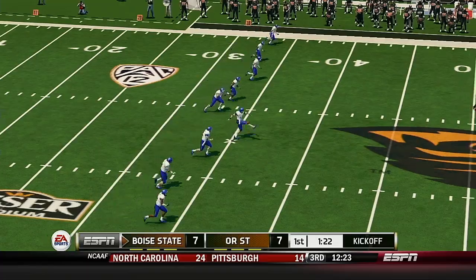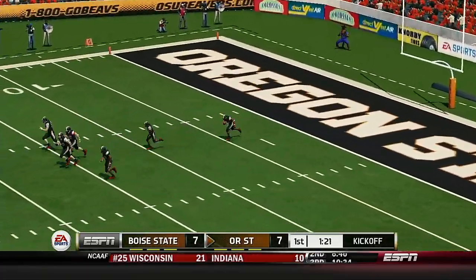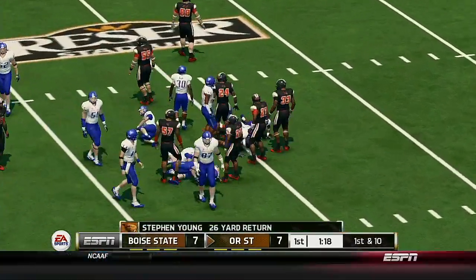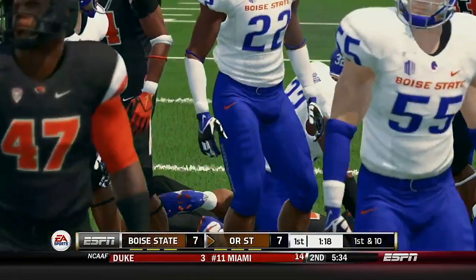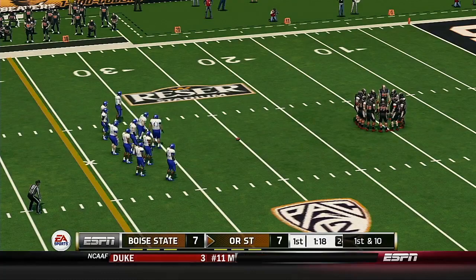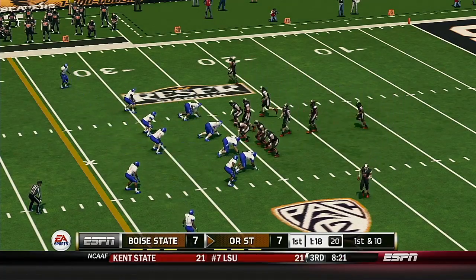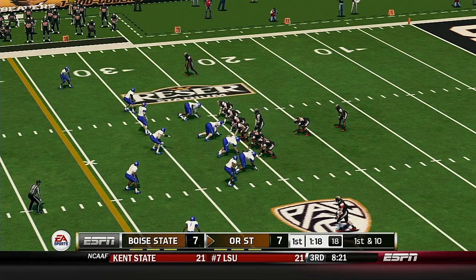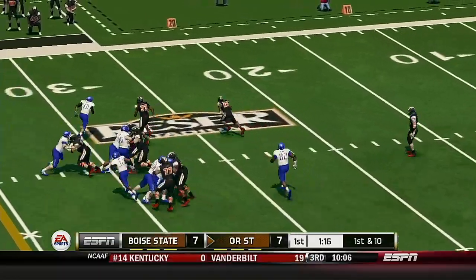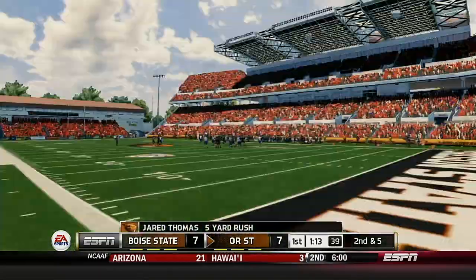Boise State ready to kick this one off. He just drills this one. He's to the 20. Brought down at the 25. They've got to play with some focus and smarts here. They don't want to make a mistake and suddenly find themselves trailing. And he's shoved out of bounds at the 30.